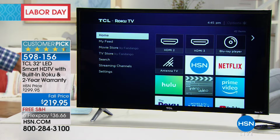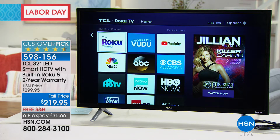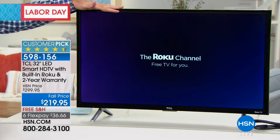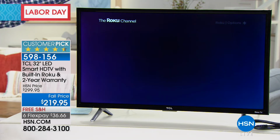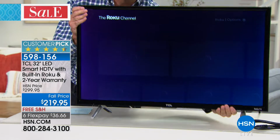Anyway, we're back on our main screen. So one of the channels that is free and that aggregates a bunch of the free stuff is called the Roku channel. So again, Roku is a streaming device, but it's built into this television. We were talking about the mobility of this. I should just show you all.